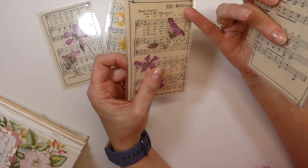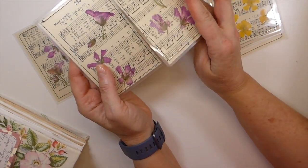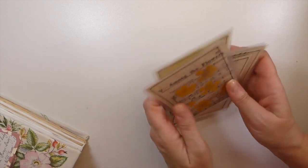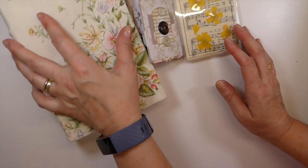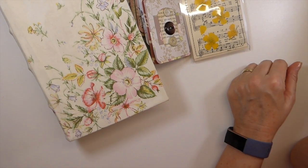Like this one was buttercups and daisies. That was the whole sheet there. I love how they came out. So I've been making those. And that's basically it, guys. Just staying busy now. The other thing I've got is, I counted it up yesterday.